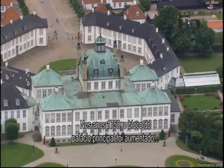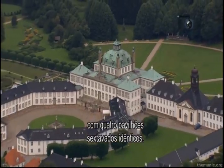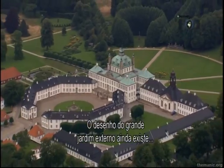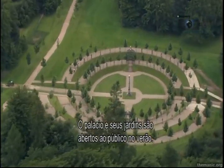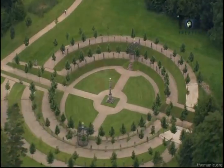In the 1750s, the main palace block was extended with the addition of four identical corner pavilions. The large formal garden layout still exists, though most of the planting has been replaced by grass. And the palace and gardens are open to the public during the summer months.